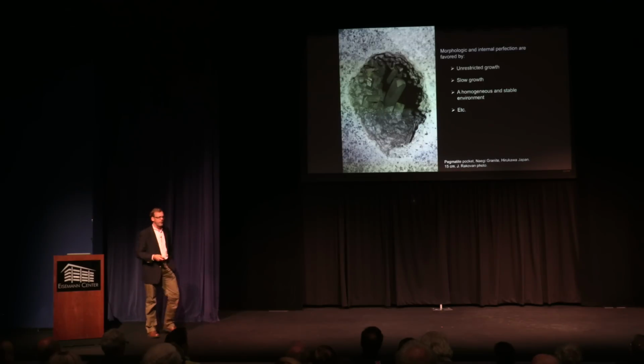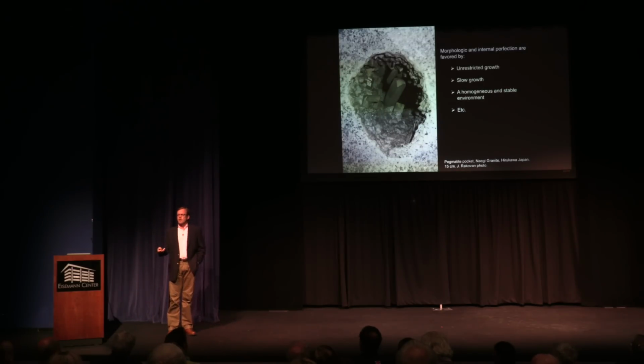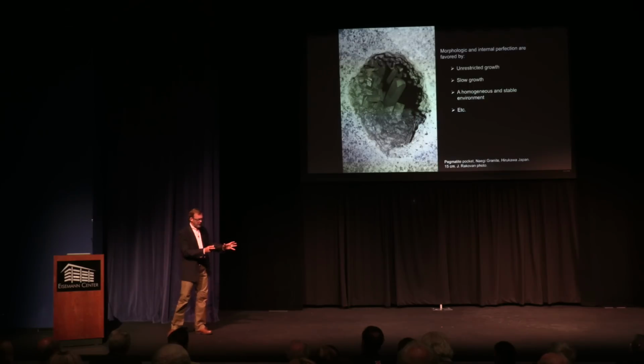Slow crystal growth. I'm going to draw the analogy of growing a crystal to building a brick wall. If you bring your bricks up and align them neatly and put your mortar in there, you're eventually going to get a nice smooth brick wall. But if you do it very hurriedly and you're not precise with where you put your bricks, you're going to end up with a rough surface. Slow crystal growth promotes perfection in terms of morphology.